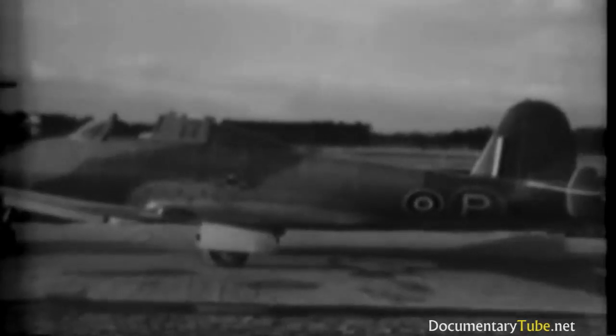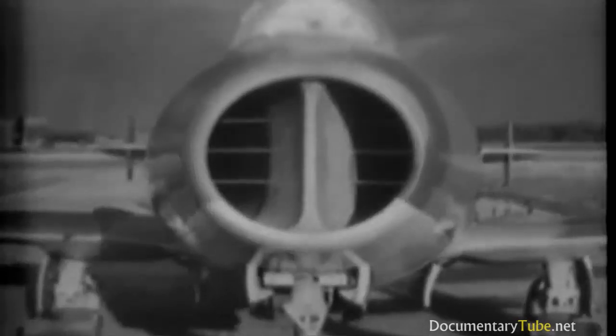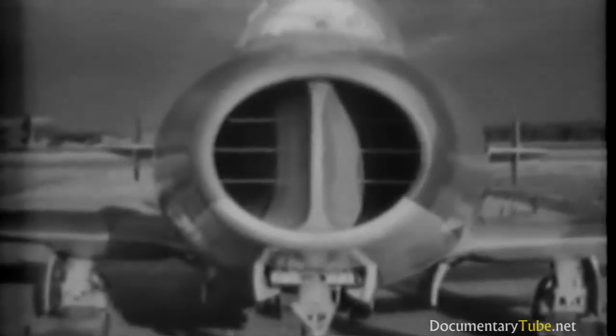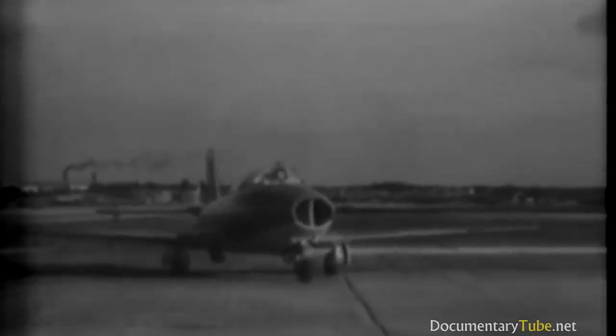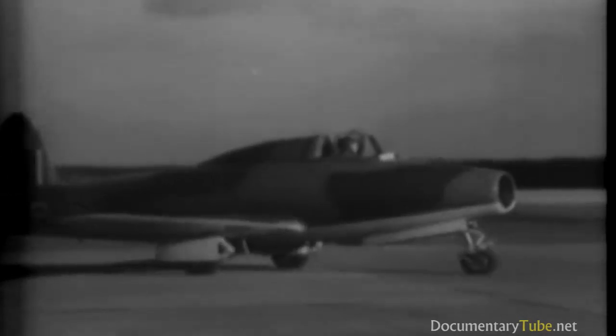RAF films of the jet-propelled Gloucester Meteor, British counterpart of the American jet plane, the P-80 Shooting Star. The Meteor, powered by two Rolls-Royce engines, was first used to combat Nazi robot bombs. Although still in the early stages of experimentation, the plane has proved to be faster than the 500-mile-an-hour buzz bombs.